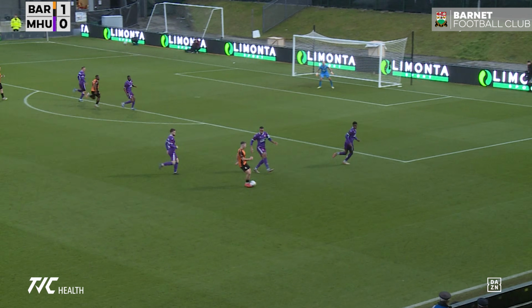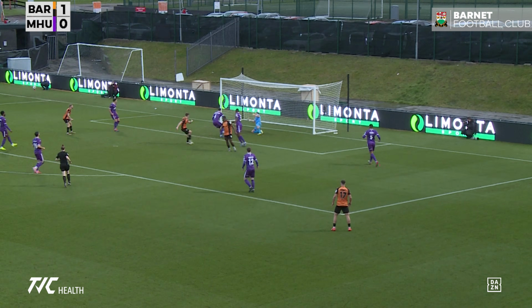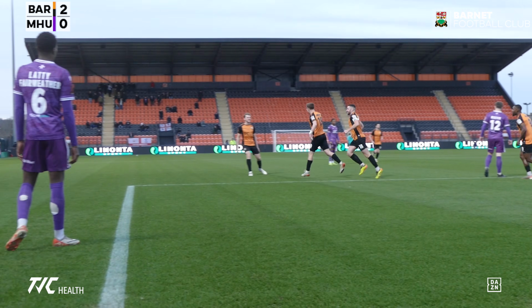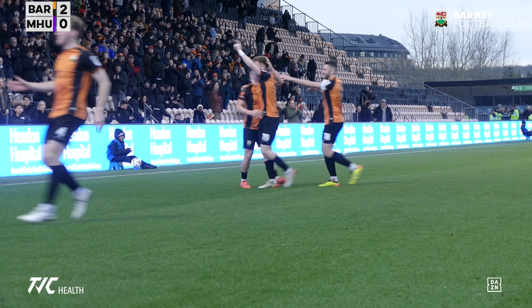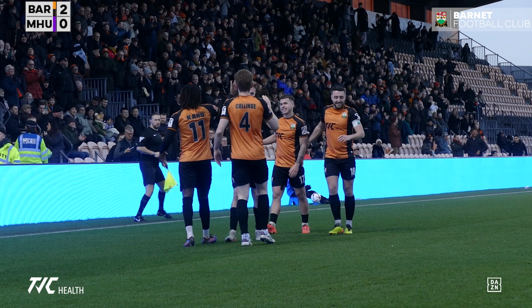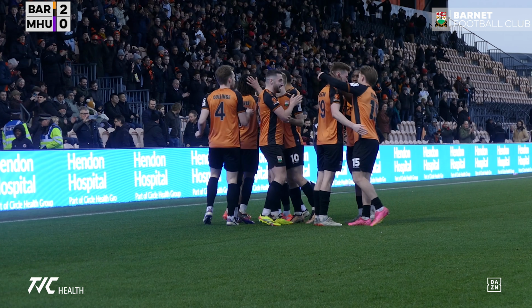As they carry on forward, Brunt could get an early crossing, instead lays it off to Idris Kanu, who gets the first time ball in towards Shelton! And that is 2-0. Easy as you like. Fantastic ball in from Idris Kanu. Shelton got the all-important touch. And seconds into the second half, it's Barnet 2, Maidenhead United 0.